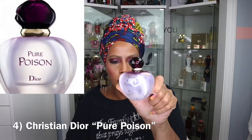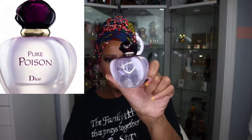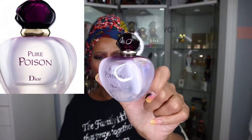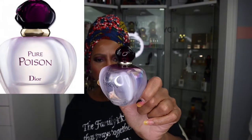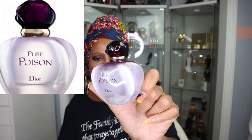My next bottle is Christian Dior Pure Poison. Gorgeous bottle. It looks like, I guess it could be an apple, a plum, but it's a gorgeous color bottle. And it is ombre purple, and it's clear. Once again, Christian Dior Pure Poison.